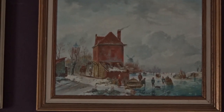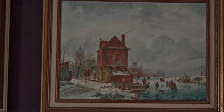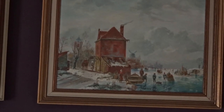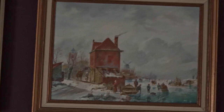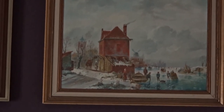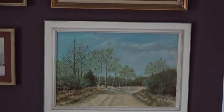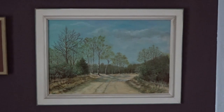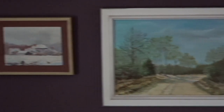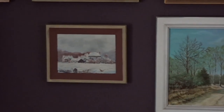He painted this one in 1973, 74, I guess. He painted this in the kitchen. I remember, I was a little boy then. Another landscape. This is one of my favorites. It's a little painting.